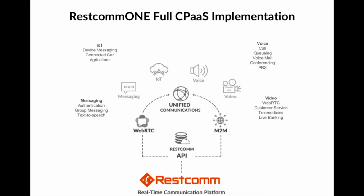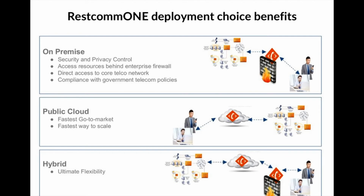And then for me, I think one of the interesting things about it in terms of deployment is really that the platform is completely scalable. It's highly available, and as we've alluded to, it's really the only RTC platform that supports cloud, on-premise, and a hybrid deployment configuration, so that anyone can really tailor it to fit their needs.